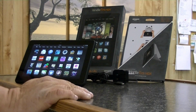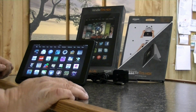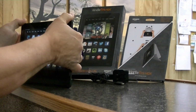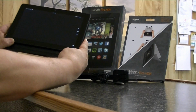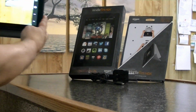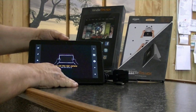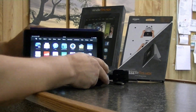Now, the origami case is supposed to actuate your camera, and the way it's supposed to do that is by sliding it up. Your camera is supposed to come on. You see, it almost did it there. What I have found is that it doesn't always do it. There we go, camera. There you go. Get a little look around the office there. That's the camera. It doesn't always work, and I'll tell you why it doesn't always work.